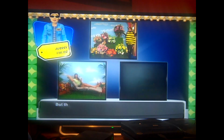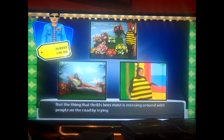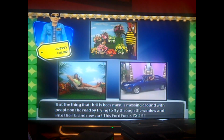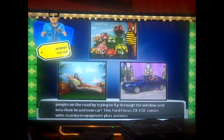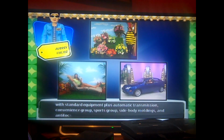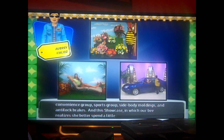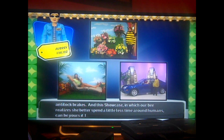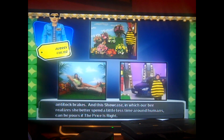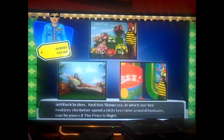But the thing that thrills bees most is messing around with people on the road by trying to fly through the window and into their brand new car! This Ford Focus ZX4 SE comes with standard equipment plus automatic transmission, convenience group, sport group, side body moldings, and anti-lock brakes. And this showcase in which our bee realizes she better spend a little less time around humans can be yours if the price is right.